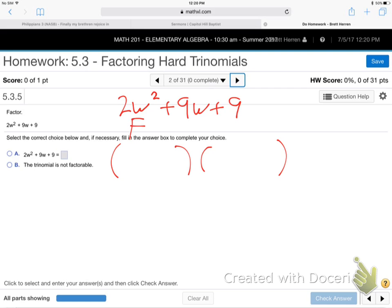So write FOIL. Take it from there. Front times front, right? So what are the fronts going to be to make 2w squared? 2w and regular w, right? Front times front makes front. 2w times regular w makes 2w squared. Keep going from there.